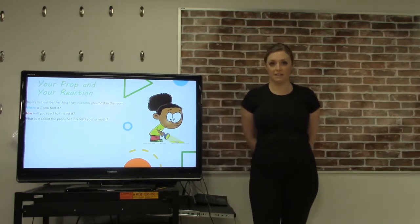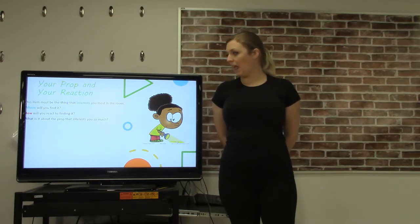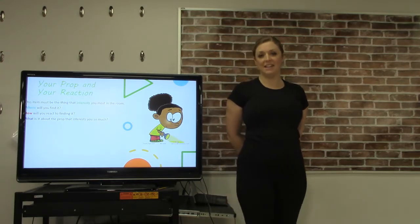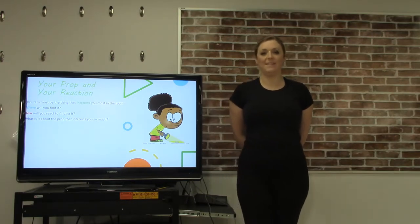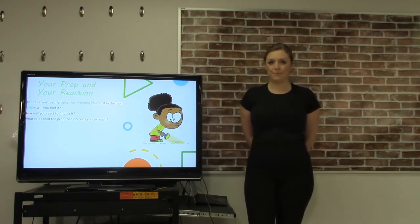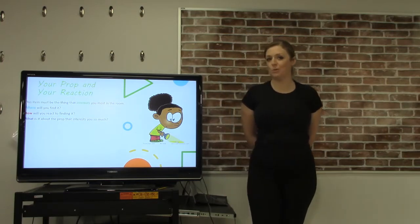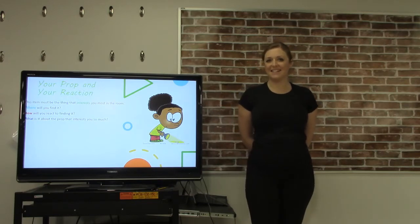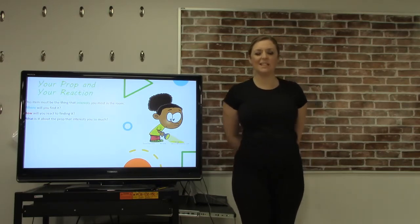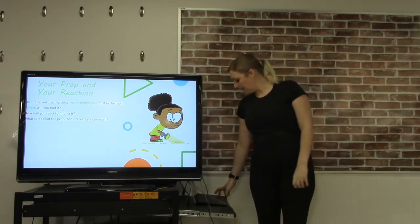Where will you find it? So put the prop down where you're going to find it. How will you react to finding it? What do you think your character would behave like when they see it? What is it about the prop that interests you so much? Why does that stand out from everything else? If it's got a really shiny, glittery side, for example, make sure that side's up so you're like, oh my goodness. Yeah? Okay.